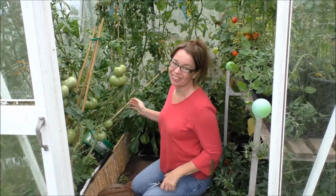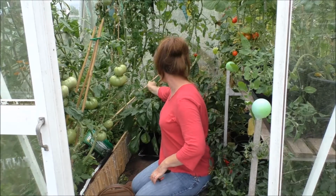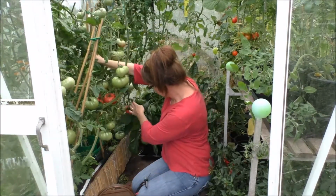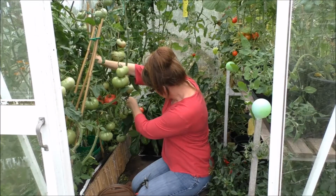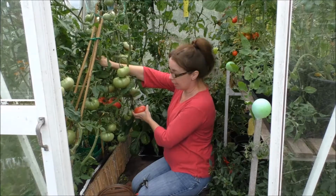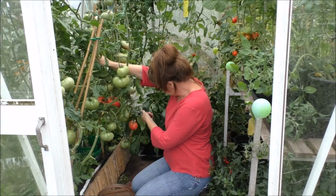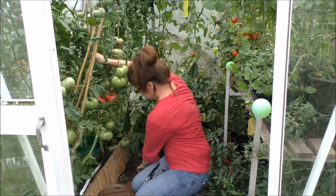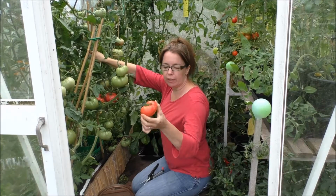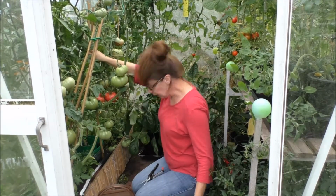I'm going to delve into the jungle because I am going to have to tie this up again, bless it. Oh my goodness me, look at that. Now that has split and has a slug on it, so I don't want to pull it. That is going to the naughty house. The annoying thing is, I've dropped the slug.